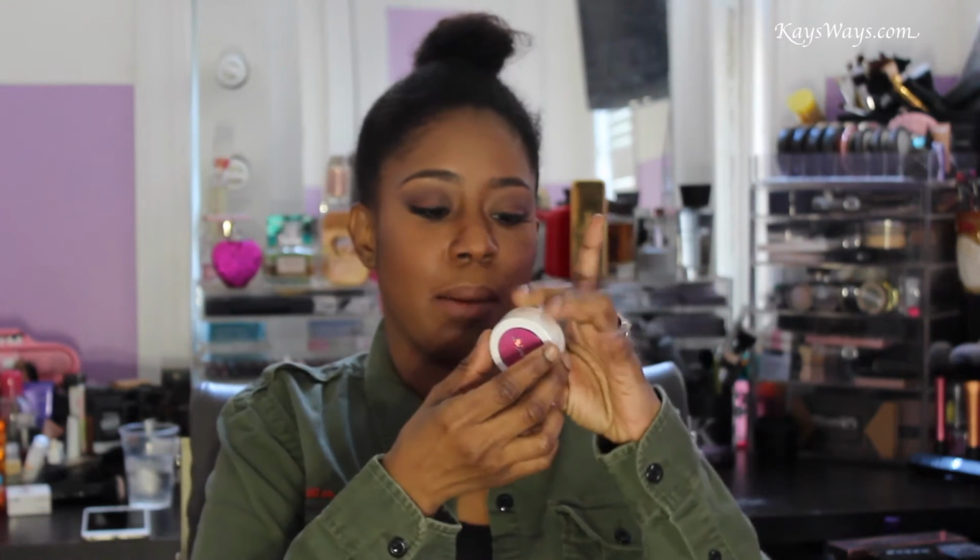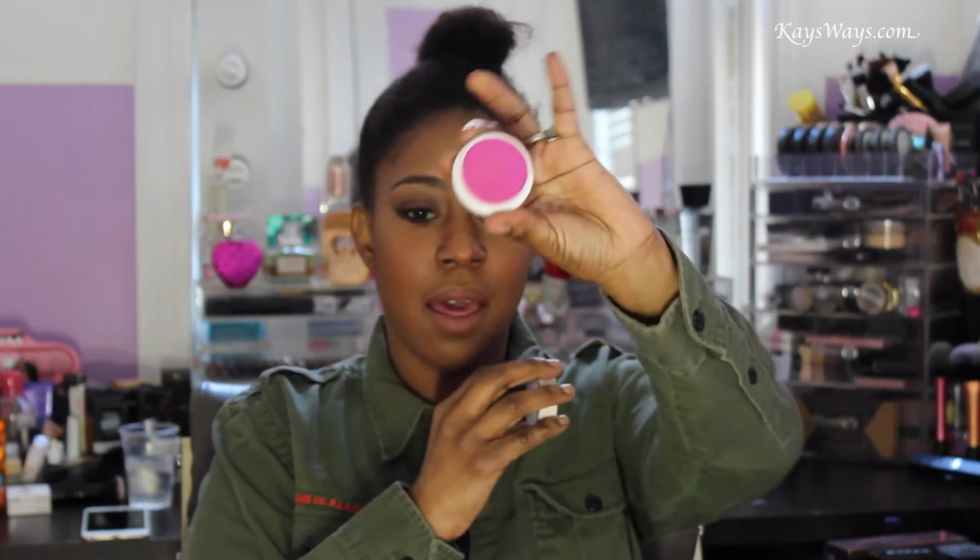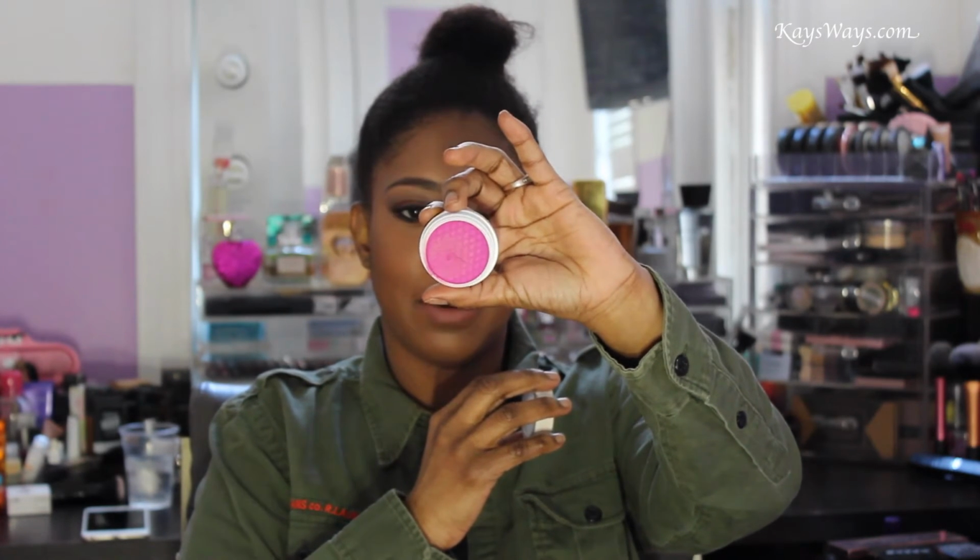To go along with that NARS 413 Bleaker Blush, I went ahead and pulled out the Super Shock Cheek from ColourPop in the shade Homie, and that is what that looks like there. I actually have another blog post featuring all the Super Shock Cheek blushes that I have. So if you guys are interested in that, of course I'll leave that link down below. But it's a perfect match to that 413 Bleaker blush. And I don't always mix the two. Sometimes I do, sometimes I don't. But I did.